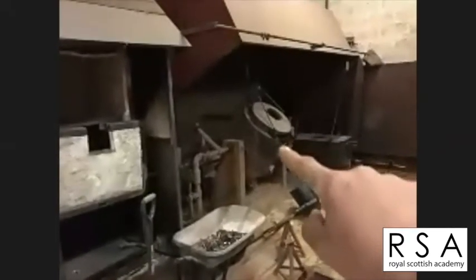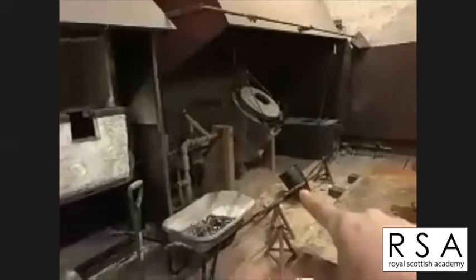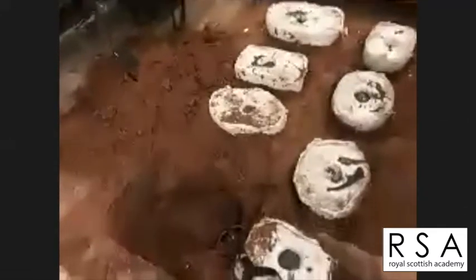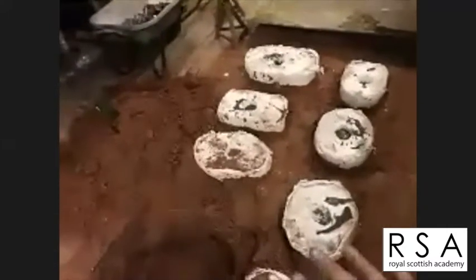Okay, sorry for that humming. And here's where the bronze pit is. If I can point, you see that thing there? That's the crucible where the bronze is melted, then poured into that pot there, which is brought over by hand, and then poured into these molds. This is all just cooling down. I can still feel the heat off this.